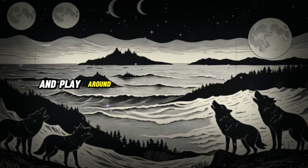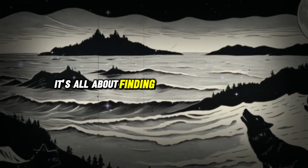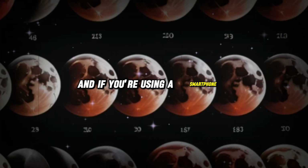Be bold and play around with different exposure settings as the light will change throughout the eclipse. It's all about finding that perfect balance. And if you're using a smartphone, you're in luck.